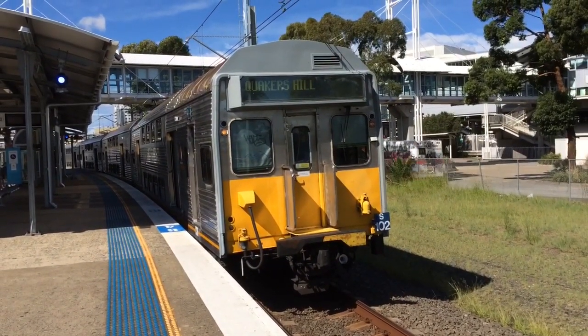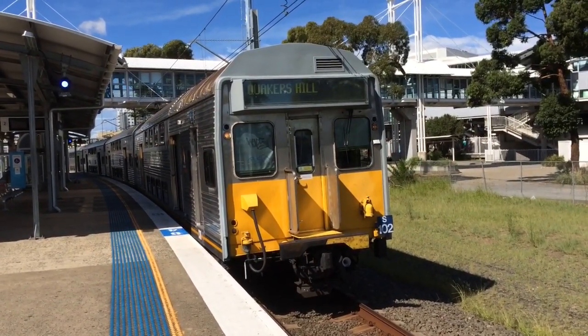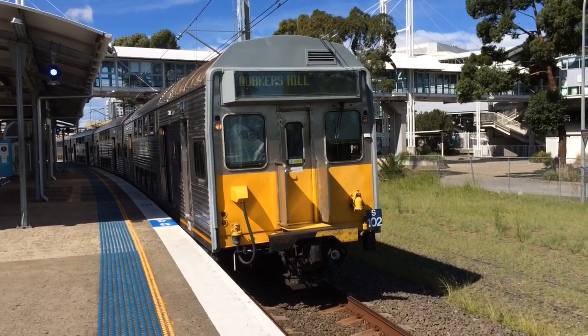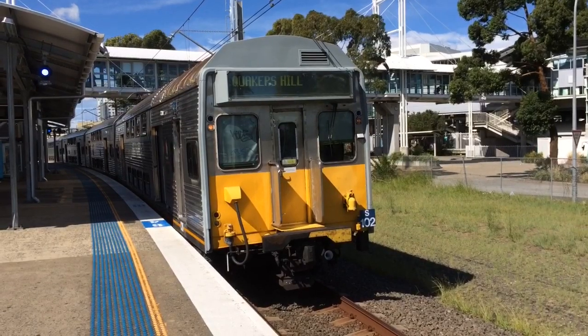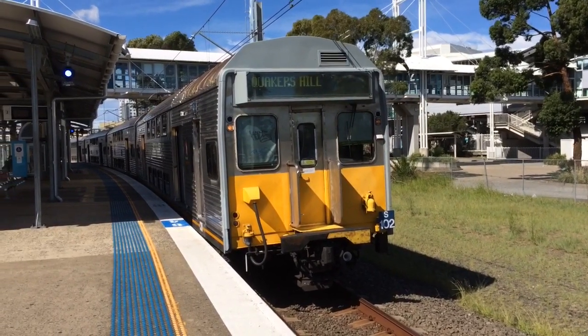On platform 2 we have an S set going to Schofields. The set is S102, which is actually one of the S sets that I've been looking for. This set used to be S55 until it was renumbered to S102.